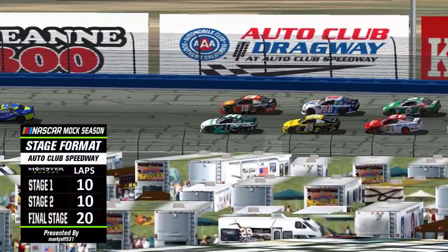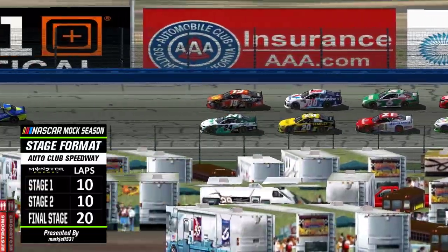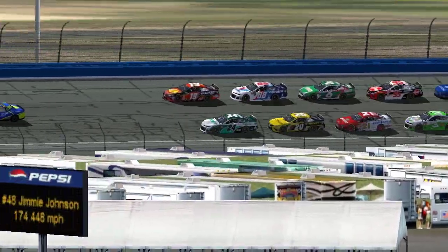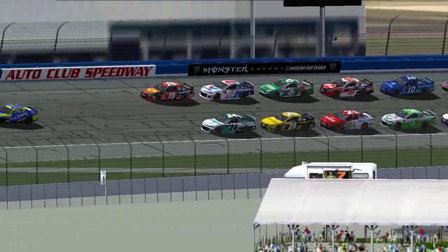Your stage format this weekend: 40 laps are divided up into 3 stages. Stage 1 will be 10 laps, Stage 2 will be 10 laps, and the final stage will be a 20-lap run to the finish.